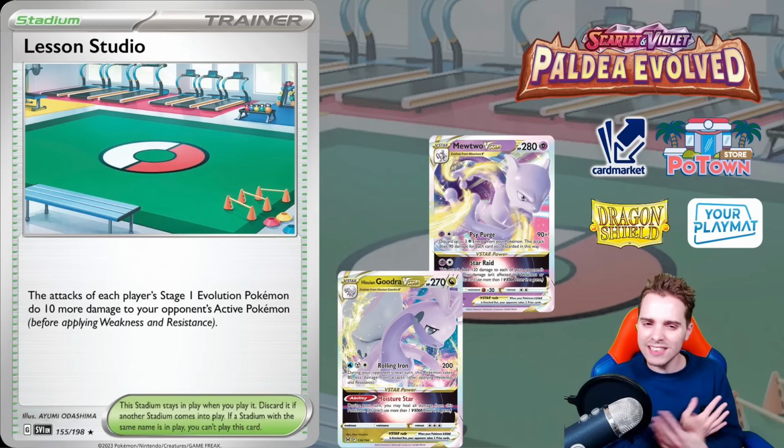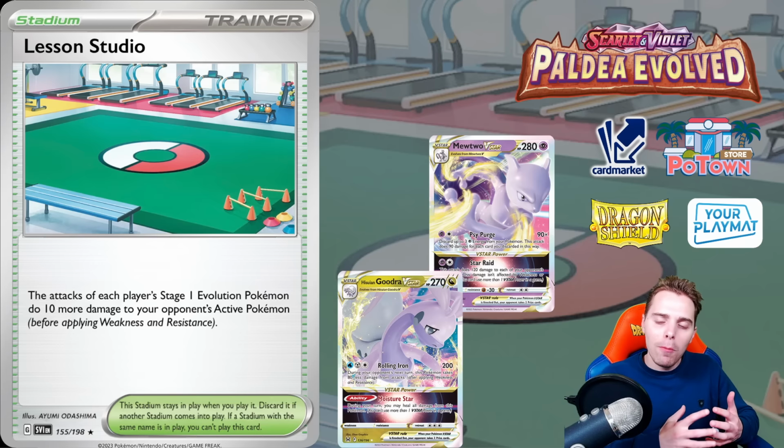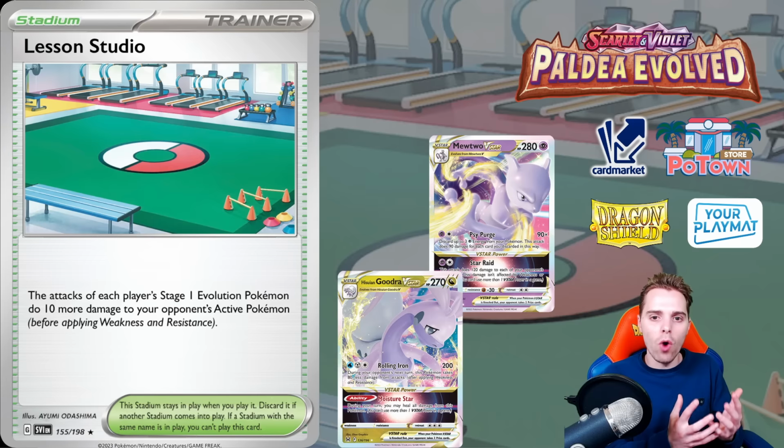Without further ado, let's start off with number 20, Lesson Studio, a stadium card. The attacks of each player's Stage 1 Evolution Pokemon do 10 more damage to your opponent's active Pokemon before applying weakness and resistance. This could help out those Stage 1 Pokemon. Typically V-Star Pokemon are also Stage 1 Pokemon, but they're lackluster with their damage output. They could receive that additional buff with the 10 additional damage.